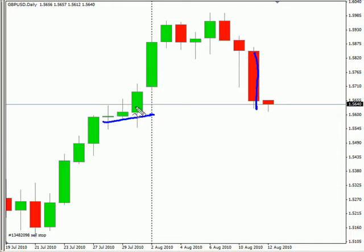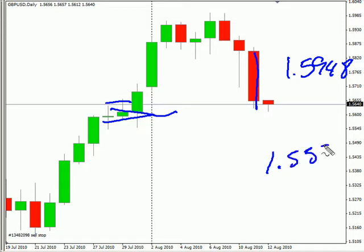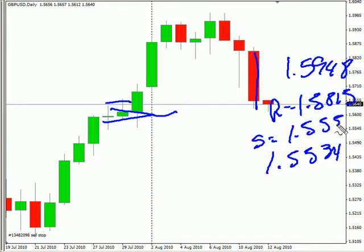Now the pound US dollar pair, it pulled back again today during today's session, dropped pretty strong. Dropped right back into an area of previous resistance, which should now be support. We are looking for this pair to potentially go as high as 159.48, possibly as low as 155.34. Look for some resistance around 158.15 and look for some support around 155.50.